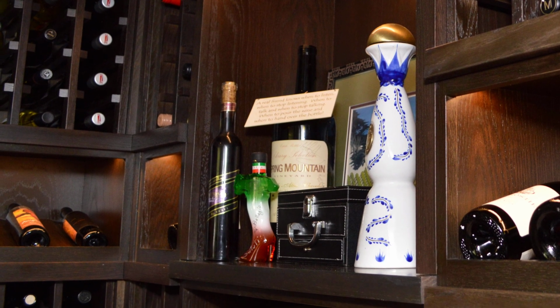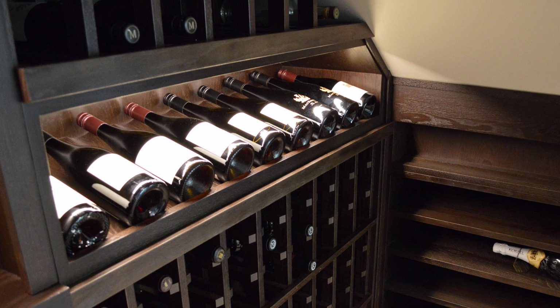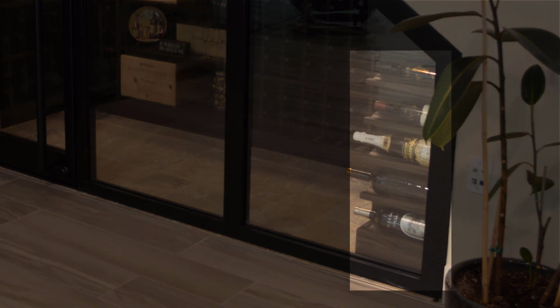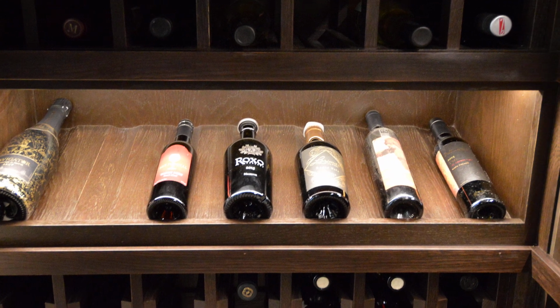They've now gone to personalizing it. Lots of display case. They have room for their magnums in that area, and then on the end cap there, just a really cool way to display some wine to everybody. But we're really super pleased with how this came out, and obviously the clients absolutely love it.